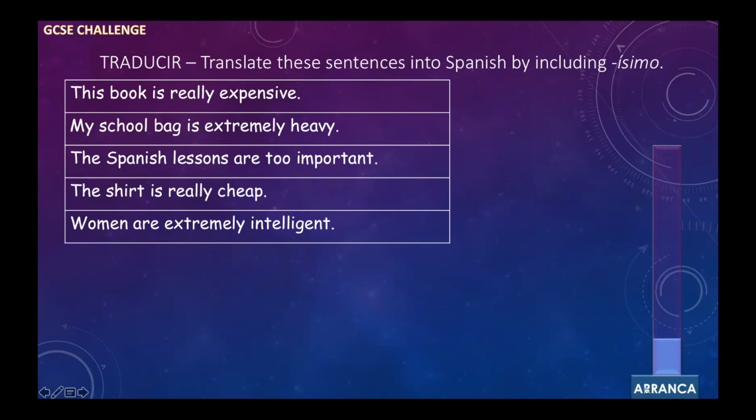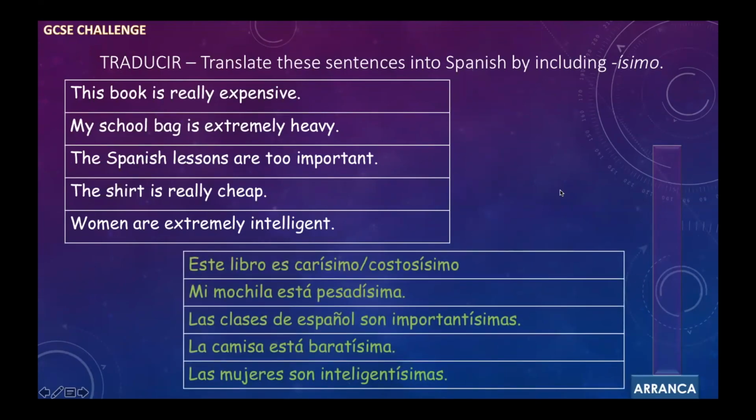Okay, and our time is up for this exercise. Let's see the answers. Feel free to take a picture of these slides and always use these endings and these sentences and of course these adjectives with this emphasizing suffix because your writing or your speaking is going to sound more natural and it's going to give you a lot more marks.